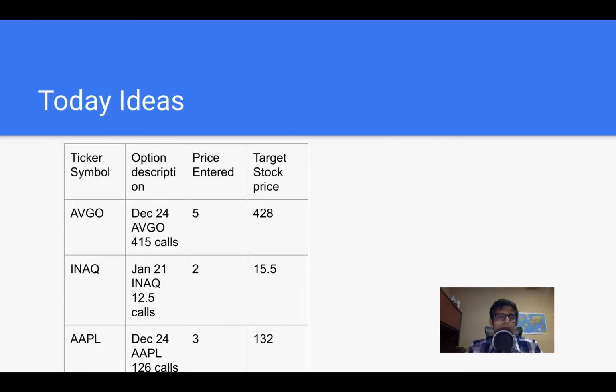Three picks that we have for this week are, first, AVGO, Broadcom. It showed up in a scanner for above the moving average 10. We had entered this at $5 and we are already 50% up. However, it has long legs. It can go up to 428. I would recommend buying next week's call so that you have enough time for that move.